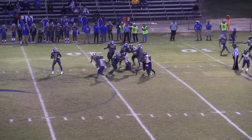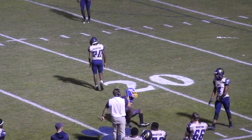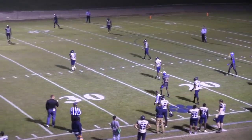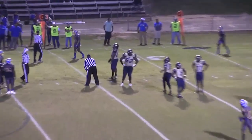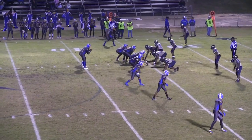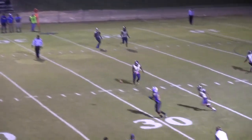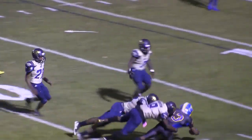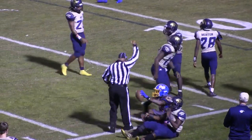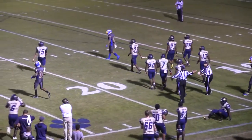The receiver is leaning. Third down, third and long. Number 2 pass intended for number 13. Ball incomplete. Defending on the play for the Panthers was number 20. Number 2 pass complete to number 13. He breaks the tackle, gets down the sideline for a first down.